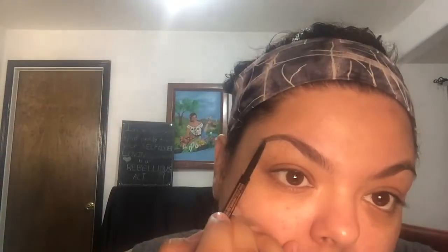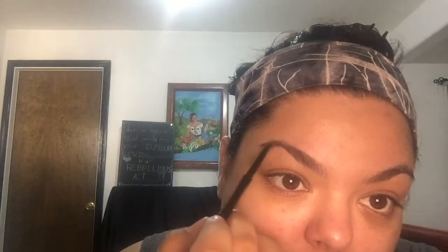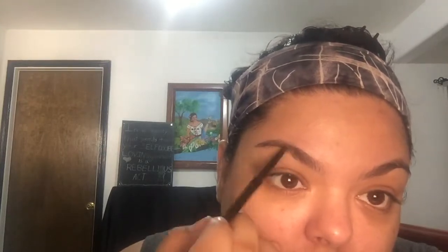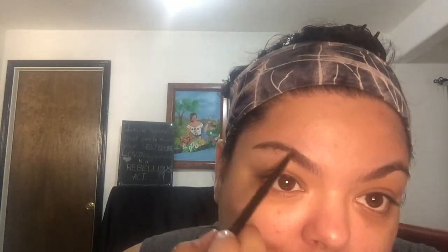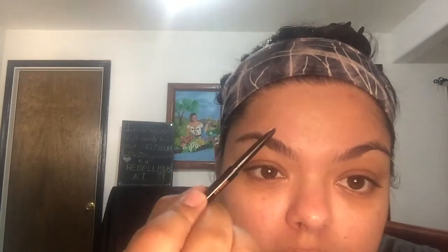So for my eyebrows, I'm going in with the Anastasia Brow Wiz in the color Chocolate, and I'm combing them up and filling them in. I always like to start from the back and work my way forward. You want to make sure that you hold your pencil from the back end of it and use extremely light pressure while you work in the color. And don't forget to switch off and on to brush up and work the product into your eyebrows.